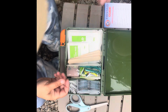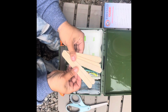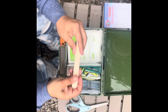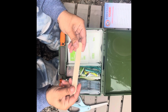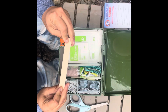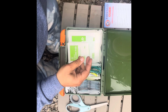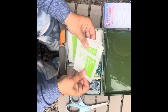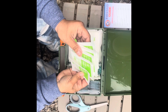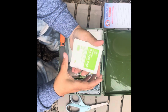Let's see here. It has 5 tongue depressors. These aren't wrapped, which is kind of weird. So I guess you could use these as like a finger splint or something. I don't think I'd be using them to look down my throat. So that's a little odd, but that's those. All right, let's see here. And then this looks like a bunch of gauze. These are 2x2s. There's 1, 2, 3, 4, 5, 10 2x2s, sterile gauze.